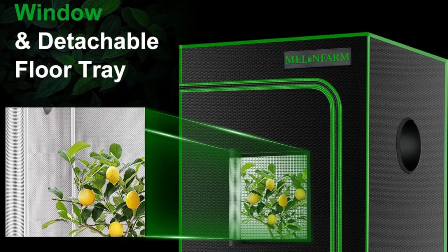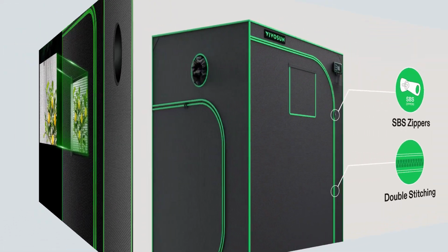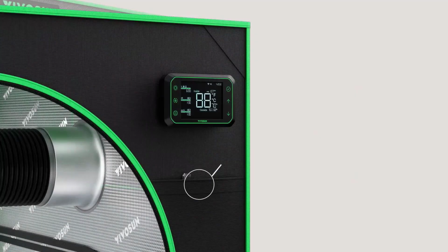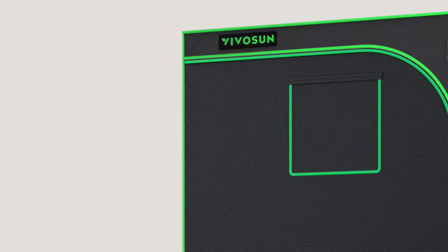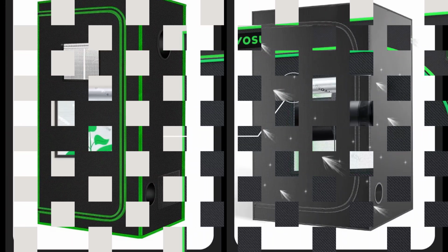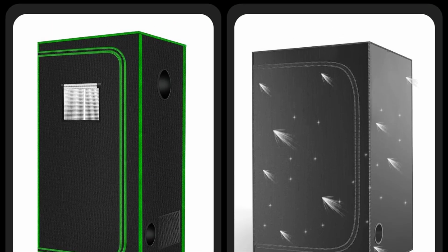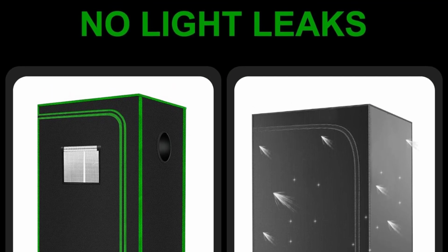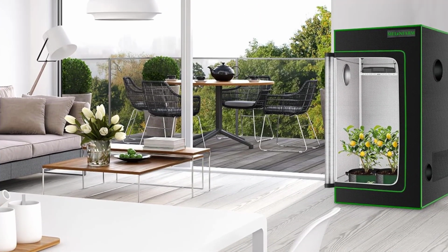With its tool-free, beginner-friendly setup, you can build your indoor grow space in just minutes. Ideal for growing herbs, vegetables, fruits, and flowers, it fits perfectly in closets, balconies, or basements. Whether you're new to indoor gardening or a seasoned grower, this is one of the best smart grow tents for creating a thriving mini greenhouse right at home, efficient, reliable, and built for results.